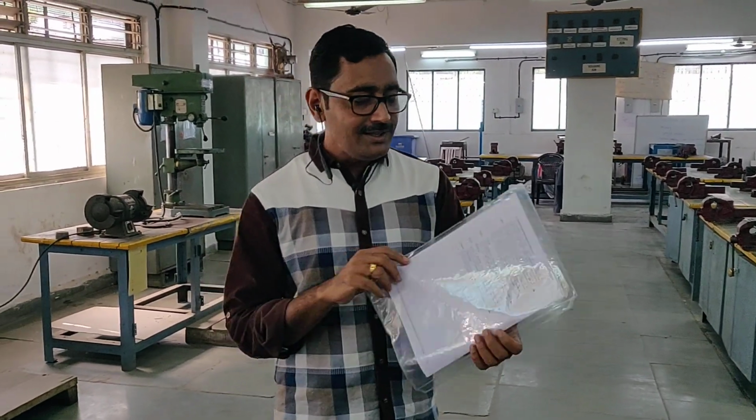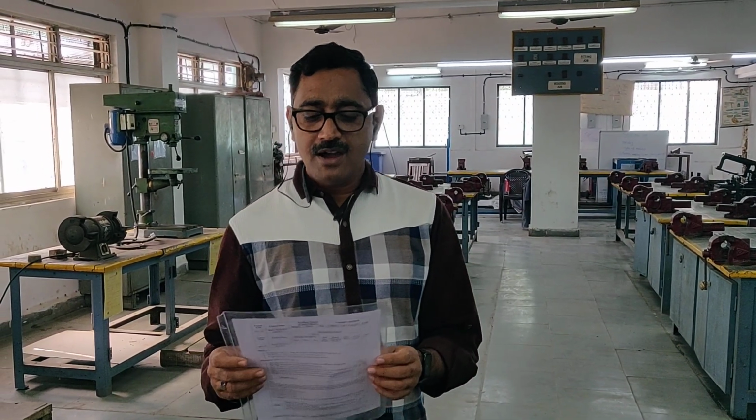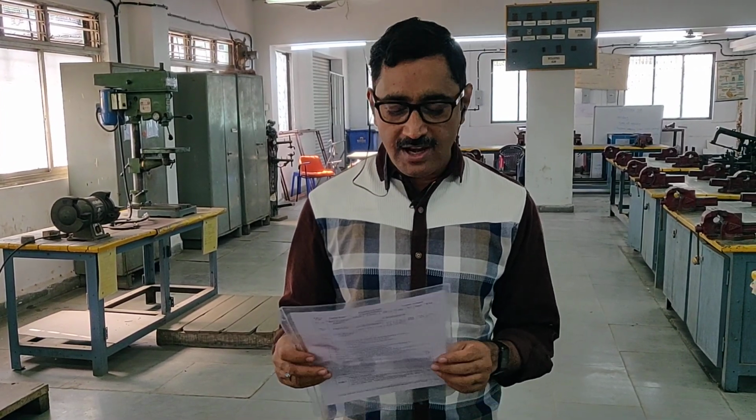Today we are going to introduce you only to the fitting shop, but in total there are 5 trades or shops included in the syllabus of basic workshop practice 1 for first semester. The first one is the fitting shop. The second one is hardware and networking. The third trade is welding. The fourth trade is plumbing, and the fifth trade is the machine shop. Out of these, trade 1 and trade 2, that is fitting and hardware and networking, are compulsory, and out of the remaining 3 trades, we have to perform any one.